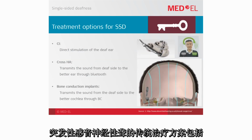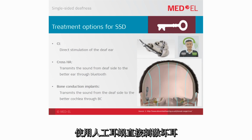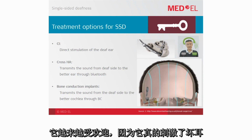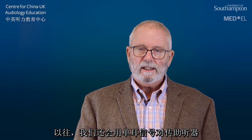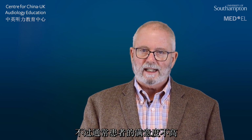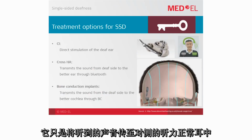Traditional treatment options for sudden sensorineural deafness include direct stimulation of the deaf ear using a cochlear implant. As you know, this is a relatively new indication for cochlear implants, but it is becoming increasingly popular because it actually stimulates the deafened ear. Traditionally, CROS hearing aids have been utilized, usually without a high level of satisfaction from patients, and it simply takes the sound presented to the deaf ear and presents it to the contralateral normal hearing ear.